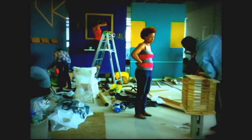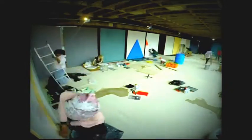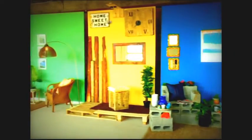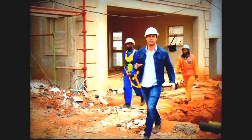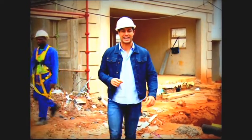For the contestants, a construction site is their battlefield as they transform 3 units into living spaces that will show where cutting-edge design meets style. Well, one thing's for sure, things are absolutely buzzing. But if you want to get in on all of the action, make sure to catch Win a Home Friday nights at 7:30.